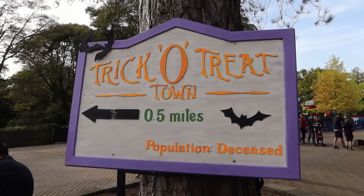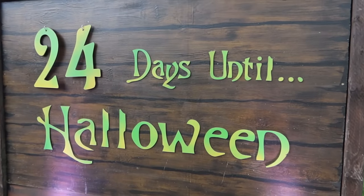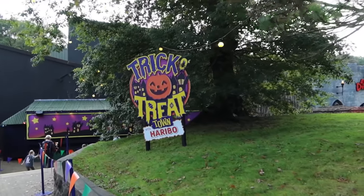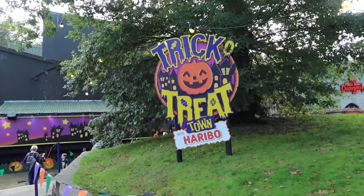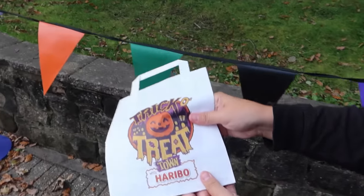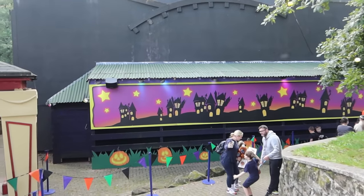It's a shame you can't film in here though, because there's some really good photo opportunities. And we've got the sign out just here as well, 24 days until Halloween. We're going to Treat Town with Haribo, so we're going to get lots of Haribo sweets. And you do get given a bag just here as well, don't you? Here we go. Oh, it's such a shame that you can't film in here. It was literally designed with loads of photo ops, but we'll see when we come out.